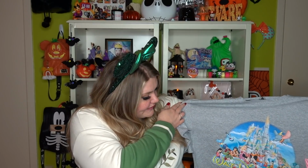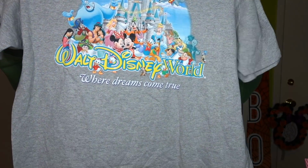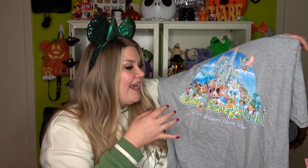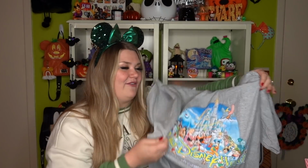Next, we're gonna move on to apparel. So I decided to get this really cool retro Walt Disney World t-shirt. Now this t-shirt I thought was so fun. When I went to Disneyland as a little girl, I remember them having a very similar t-shirt, if not the exact t-shirt that this is. And so it just brought back all of those nostalgic feelings when I saw it. I was like, I need this shirt. I just flat out need this shirt. So let's do a close-up.